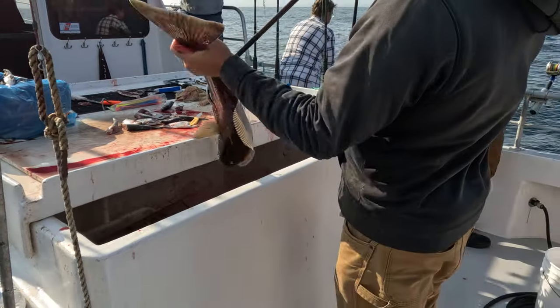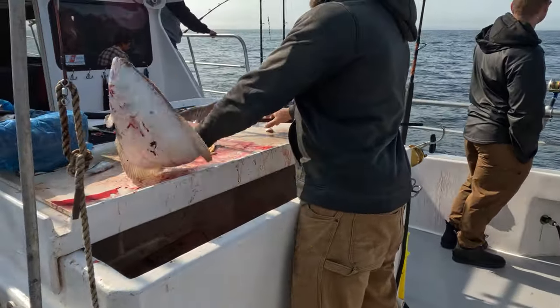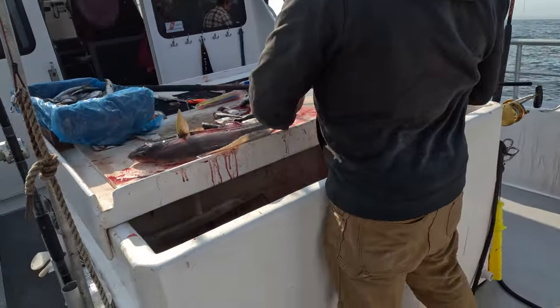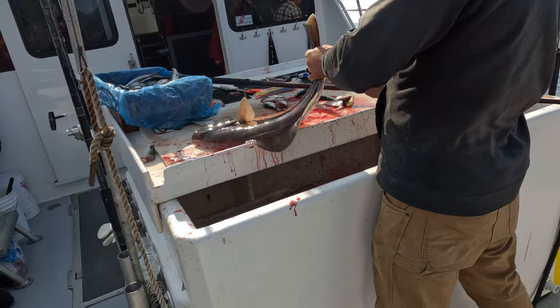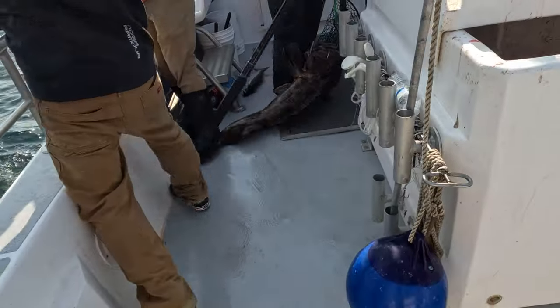Man, they're chunky out here. Nice healthy ones. What color are you? Yellow. Yellow. Yeah. Yellow. All right, there you go. Get another one, man. Super.